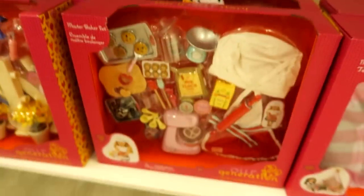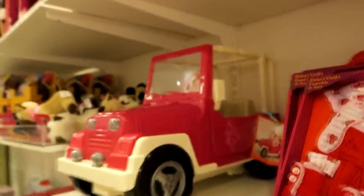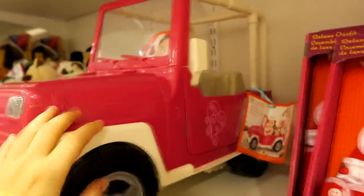Oh, they have these. Are they Journey Girls? Oh, Our Generation. I've never seen Our Generation before, I'm pretty sure. But these are cool. All these kind of accessories, so they'll be really good for American Girl dolls. So if you do American Girl, then maybe have a look at Our Generation. We can get this little cart. Well, this one is actually huge, but this cart is kind of cool.